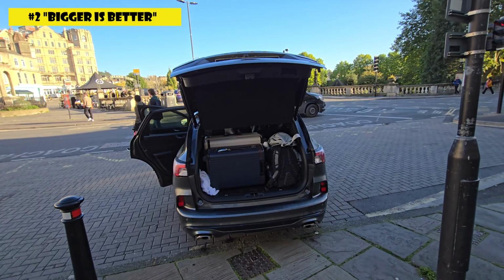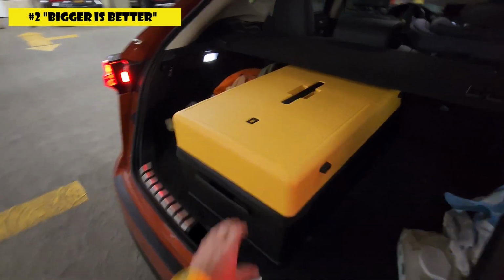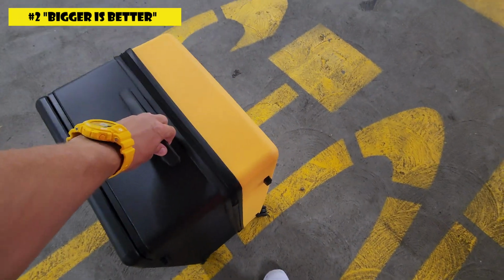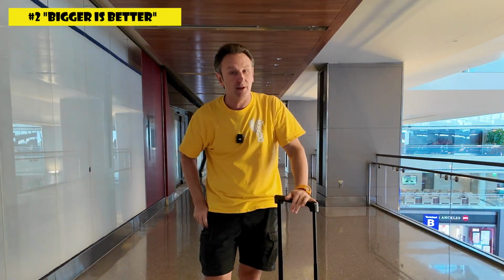Also, if it's too big, you'll have a hard time putting it in the back of a taxi. If you're traveling with a lot of people, don't underestimate the size of your luggage in the back of a car. So also, if you're riding trains, if you need to put it in the overhead bin or in the small luggage compartments of bins, sometimes a smaller size check-in could actually be better than the bigger one.